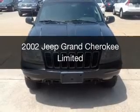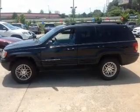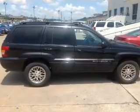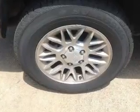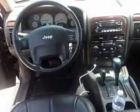This is a used 2002 Jeep Grand Cherokee, powered by four-wheel drive, 8-cylinder engine, and an automatic transmission. The features include leather seats, memory seats, a premium sound system, auto-dimming mirrors, dual temperature controls, automatic climate control, an adjustable tilt steering wheel, an alarm system, cruise control, keyless entry.